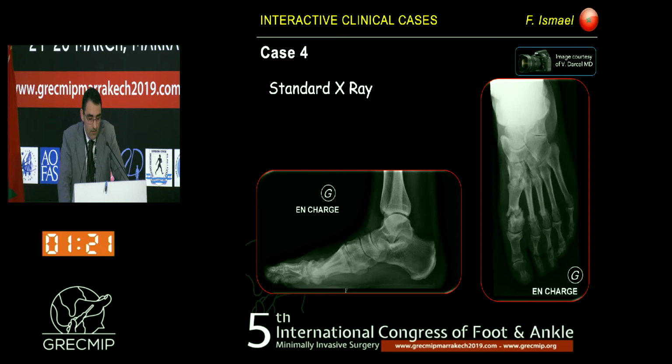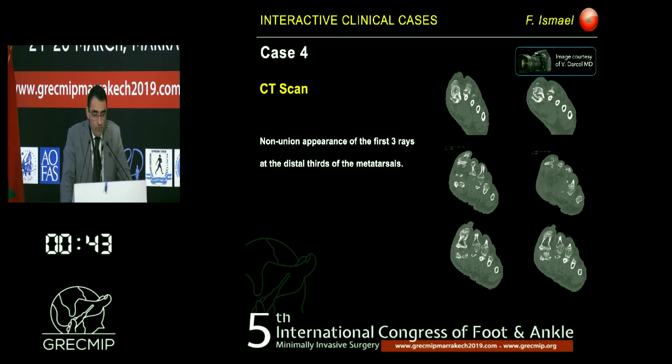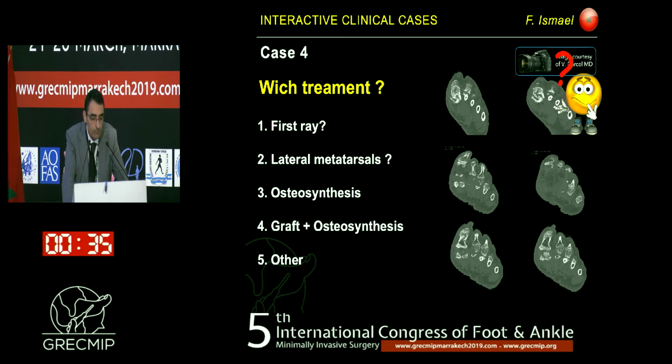You can see the first, second, third, fourth osteotomy didn't heal. What could you do? Any idea? Diagnosis, I think you can say it's pseudarthrosis. Would you ask for something else? Sorry? It's vitamin D. We've done a CT scan, and we are sure we have pseudarthrosis. What did you do? You have this patient, pseudarthrosis of the first, second, third.